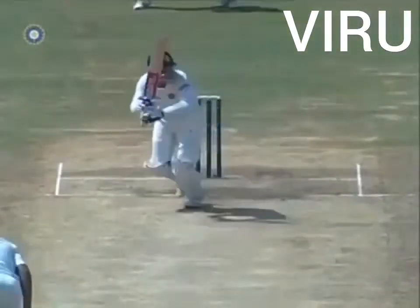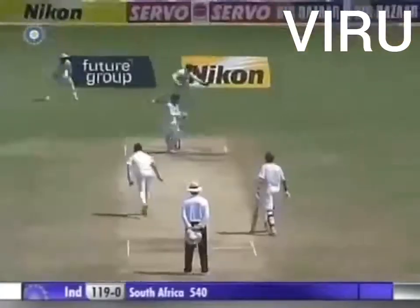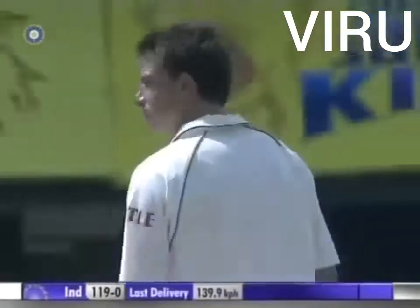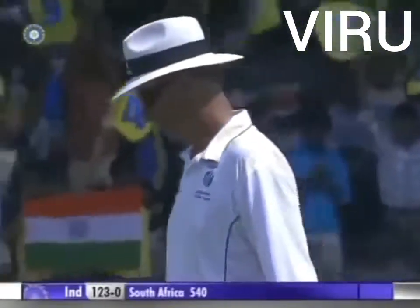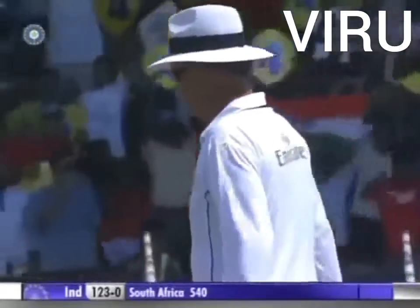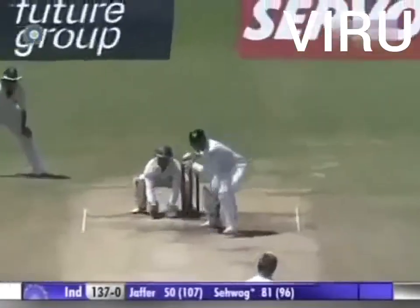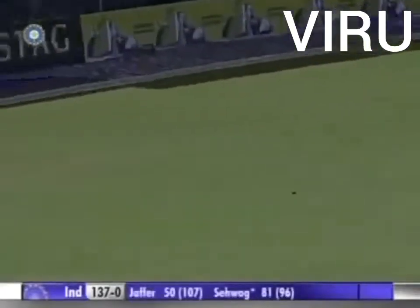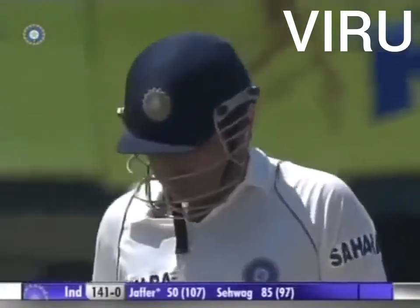This is not a shot played to square leg. He's worked it fine. Makaya Ntini has no chance. Another boundary for Sehwag, gets him to 75. Well, he's gone for it, but he's played it with the turn, made room for himself. That's the special ability of Virender Sehwag. 141 without loss.